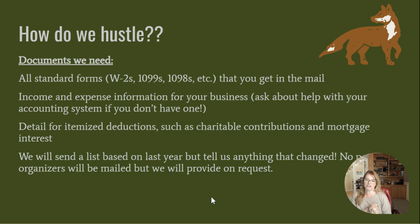This shouldn't be new to you, but this is all the documents that we need. Basically, if you get anything in the mail that has the phrase on the envelope that says "important tax document enclosed," please put everything in a folder and have that all ready for us. As I said, we'll be sending out our organizers so that can serve as a checklist for you.